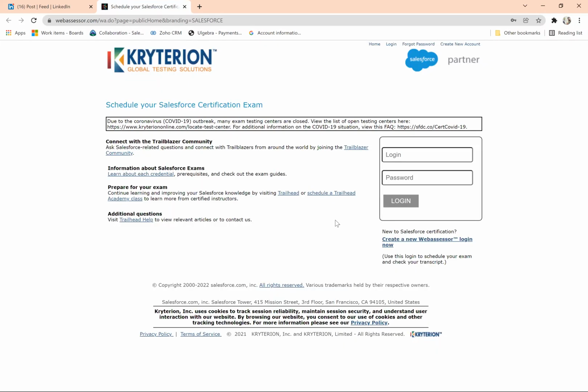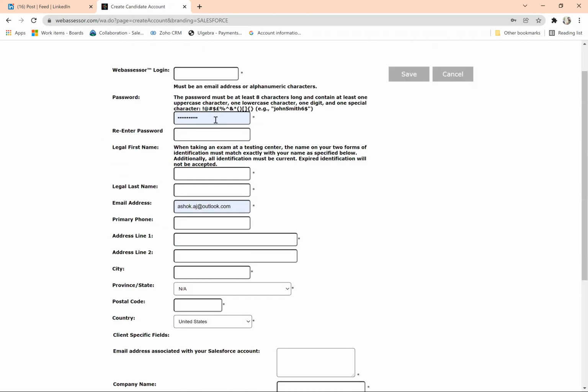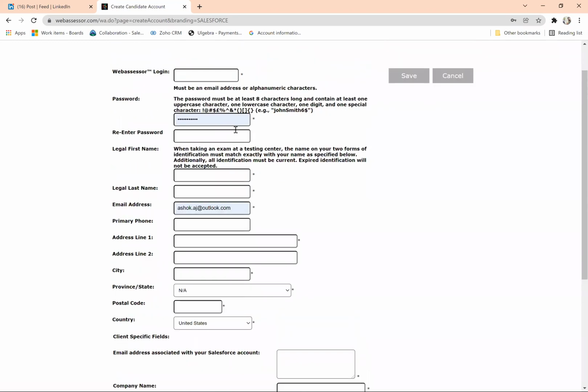If you don't have a login already, click here on create new WebSR account, and you can start with this section. All these are very self-explanatory, guys. You don't have to worry about it.